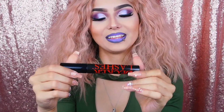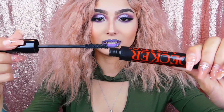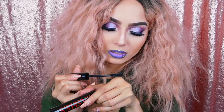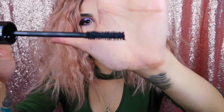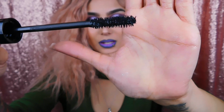Anyways, so this is the Butter London Double Decker Mascara. So I'm just gonna see how the brush is. So it's not one of those plastic ones. It's pretty big. I kind of like how this brush is. It looks like it'll give you a lot of volume. So let's go read the card.